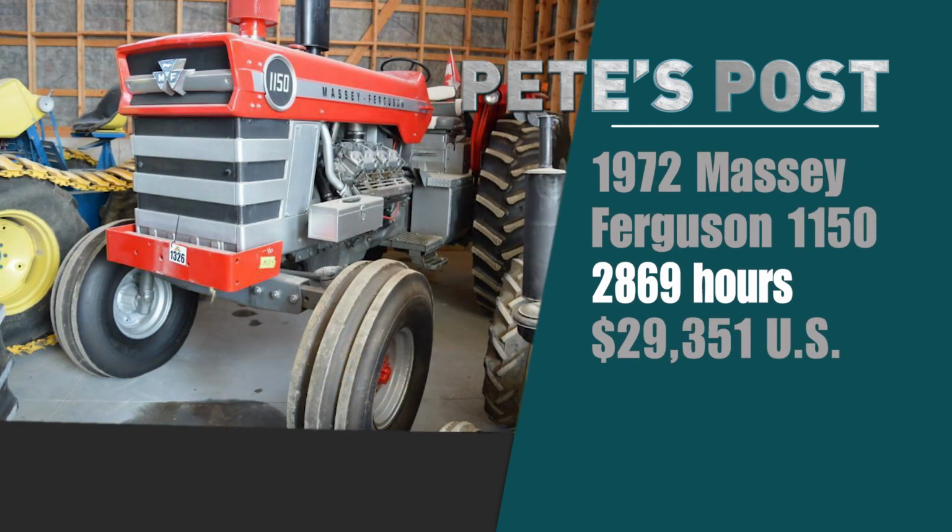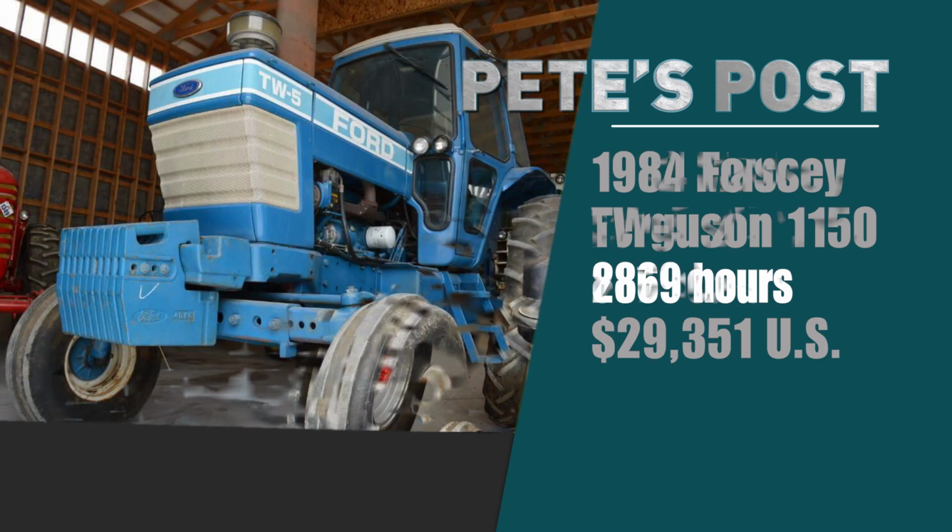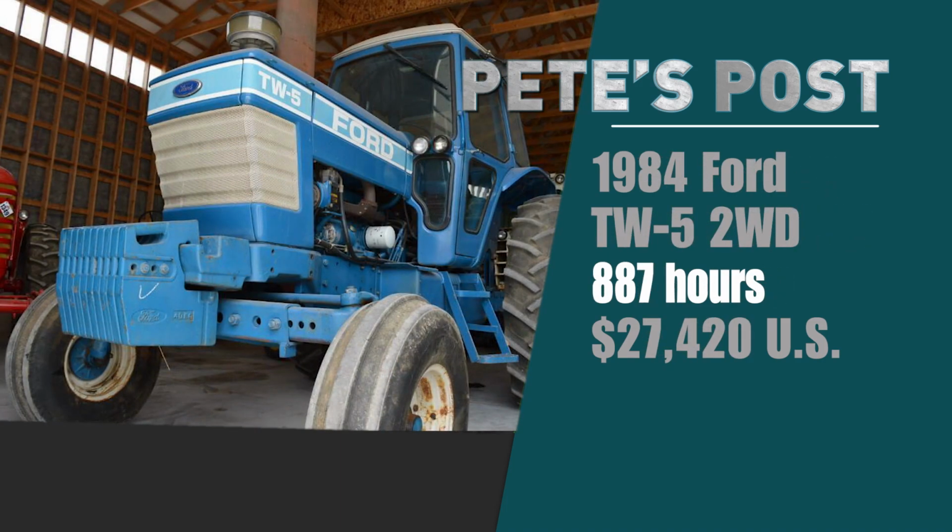Now we'll wind up with 2 more record prices. This 1972 Massey Ferguson 1150, this thing only had 2,869 hours on it, and it sold for $29,351 US. Again, record price by over 11,000 bucks. And then this 1984 Ford TW5 two-wheel drive, only 887 actual hours on it, sold for $35,500 Canadian. Do the math, it comes out to $27,420 bucks US. Again, record price.